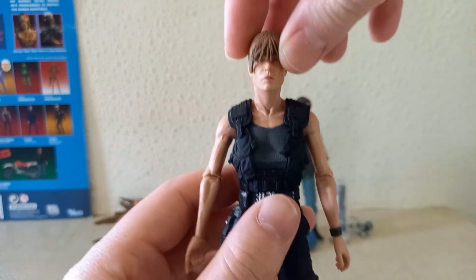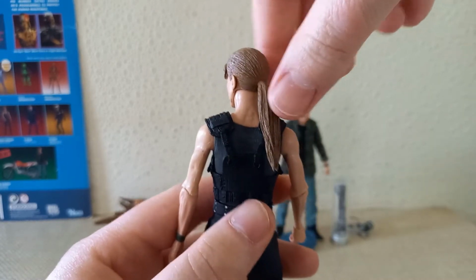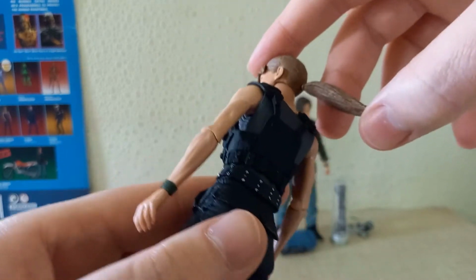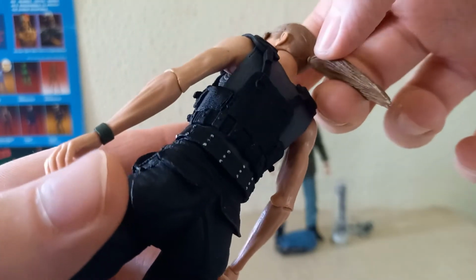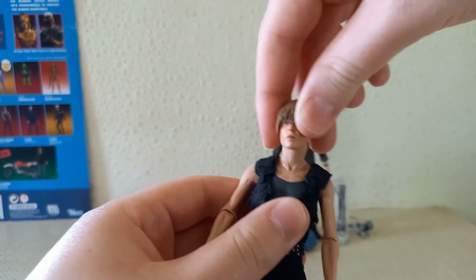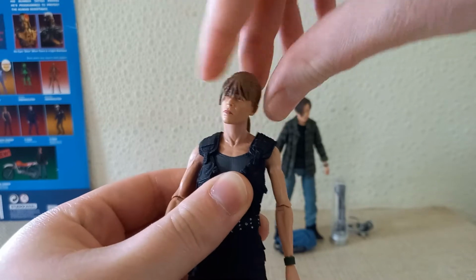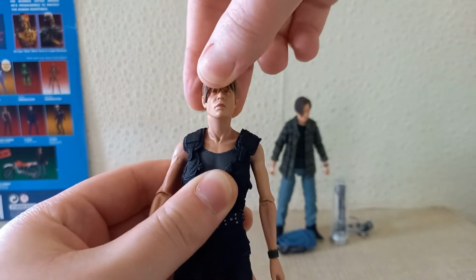So we'll get the boring stuff out the way. Her head can do a full 360, although her hairpiece at the back here will hinder it. And I just want to say now, guys, don't bend this hairpiece because I can actually see the strain on the plastic here. That looks like it will pop out very easily. So you just do the side to side. You can also lean her head from side to side, and you've got forward and you've got back.